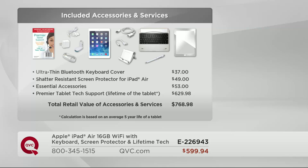We give you the iPad Air. That is, again, going to be bringing you a 5 megapixel camera, the lifetime tech support, that dual core A7 processor, the iOS operating system of iOS 7. Then you're going to get all of the accessories.